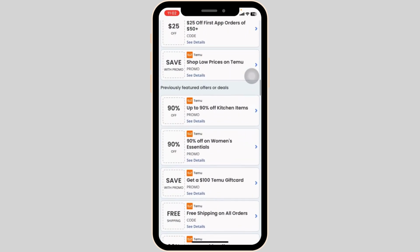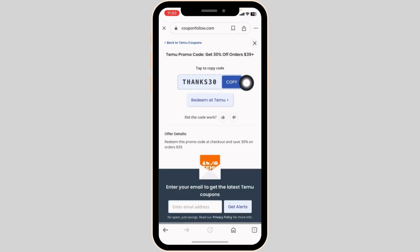You can head towards the offer that you want to grab. Just click on it. With that, you're gonna get the code for it. You can copy the code, then click on Redeem at Temu. Make sure to check the expiration date of the coupon code, whether it is valid or not.